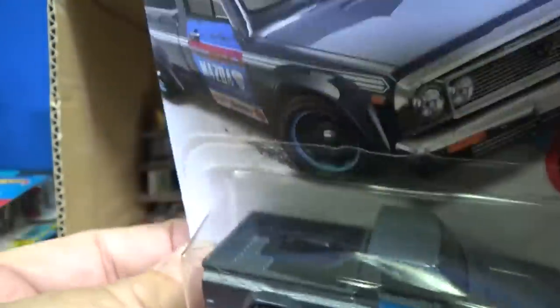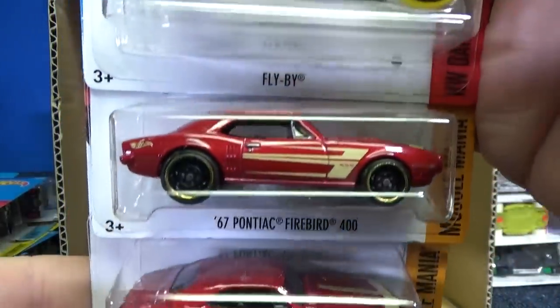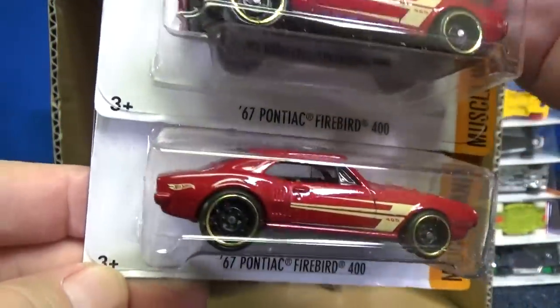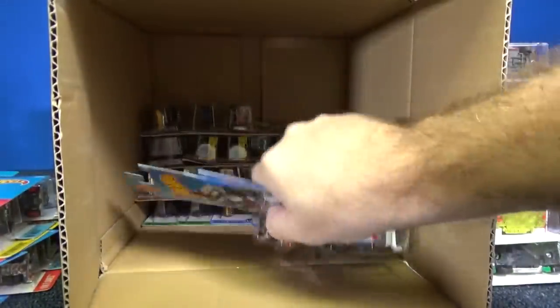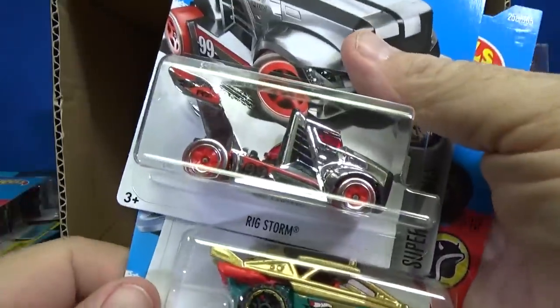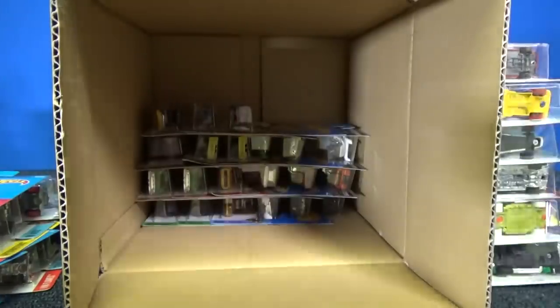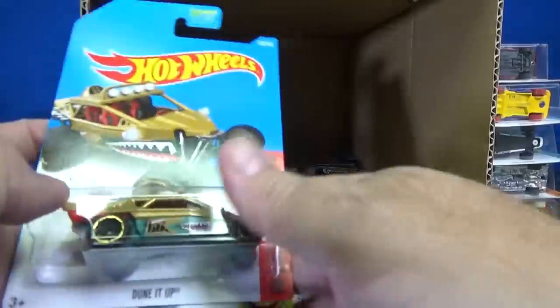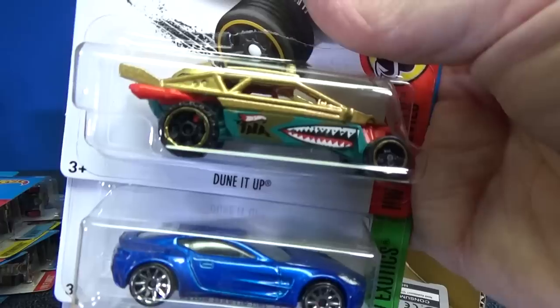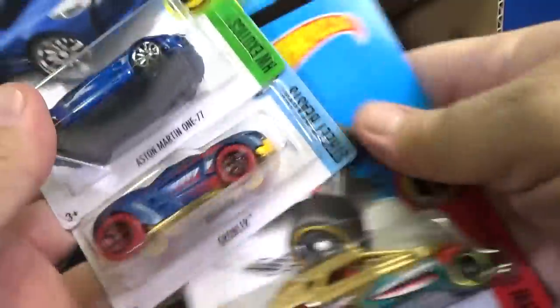I wonder, where's my light? Got my lights in the way. I wonder if they're going to start doing bed variations like they're finally doing over there on the Matchbox side. Personally, it makes it kind of interesting to collect. You look for different variations. Rig Storm. Not that I necessarily have to collect every variation, but I do like variations. I would seek out bed variations, where it was a plain bed or if it had something in the back. Let's pull out that Aston Martin.